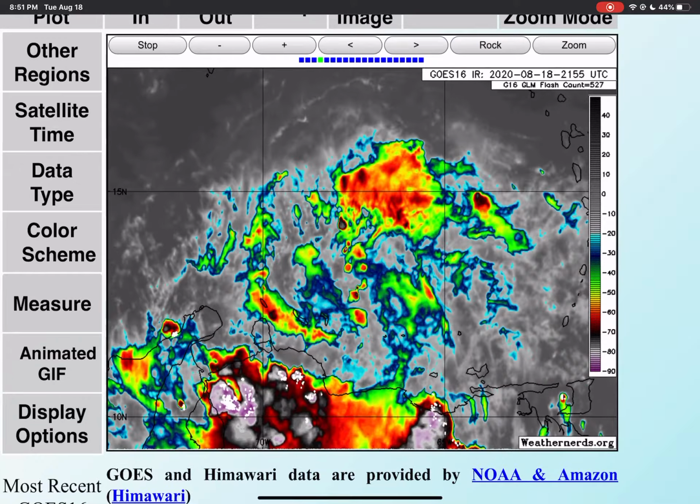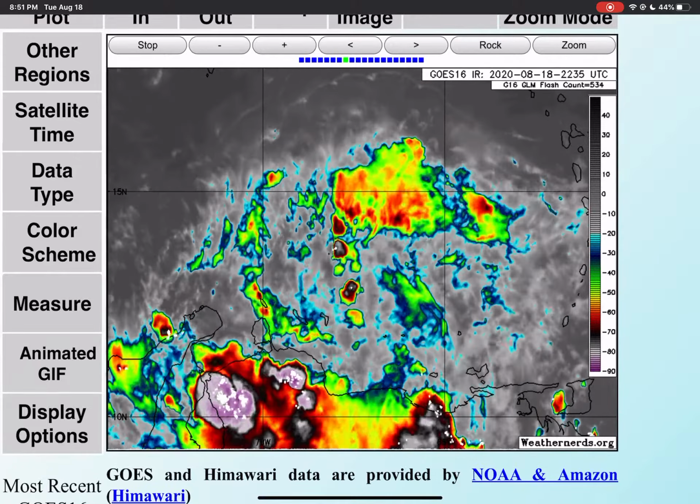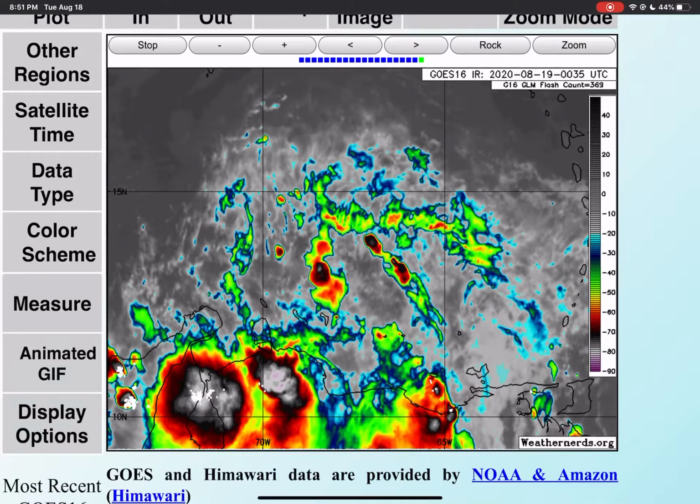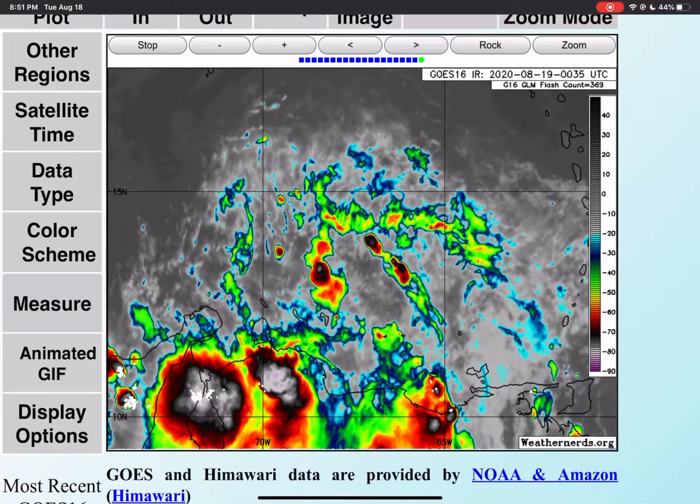Just because if it gets into the Gulf and it's still looking like this, it could rapidly intensify and become a hurricane. So that's why we've got to watch this continuously, see what the model runs are saying, take it with a grain of salt, but listen to the National Hurricane Center and see what they're saying as well.